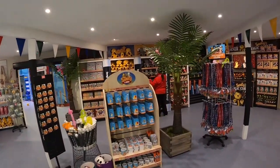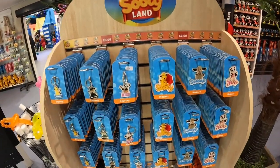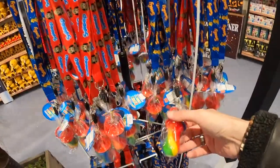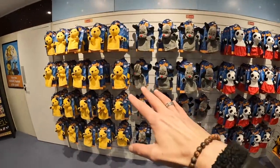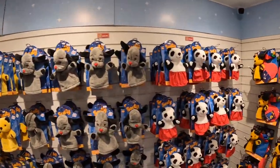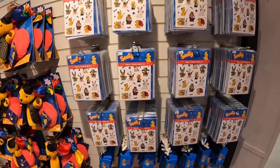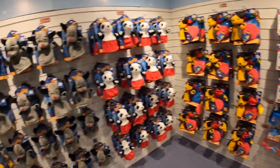Yeah, this is where you'll find all your Sooty themed merchandise. Got some of these fridge magnets which look really nice. Some of these lanyards here as well with some candy on the bottom. You've got all your puppets here as well. £15.99. Sooty, Sweep and Sue. And in various magic get-ups as well, which is good to see. Got some sticker sets here as well, and little toys at the bottom. Yeah, this is all really good.